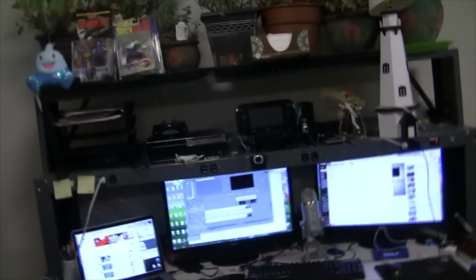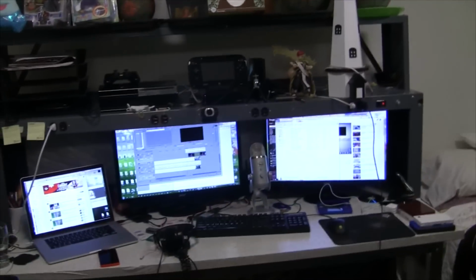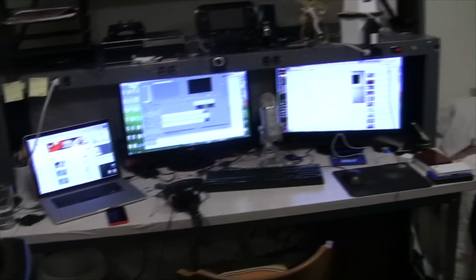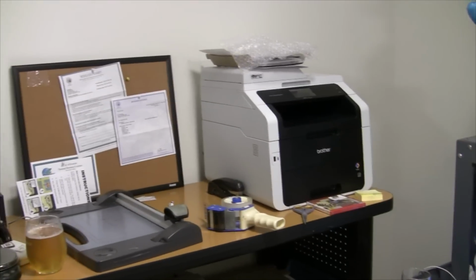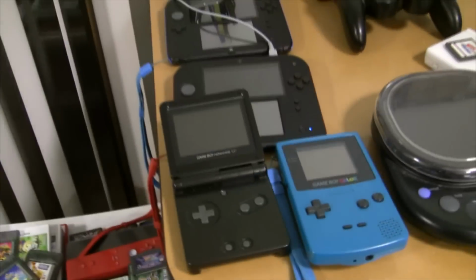Alright, so over here's my garden, and here's my setup for work with a couple computers. I have another monitor I'm going to be setting up there. I don't know where I'm going to fit it yet, but then I got some consoles up there. Over here is a printer for printing and shipping, like unlocked 2DSs and games from the site. Got some DSs and stuff.